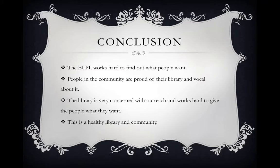I'm pleased to say that the East Lansing Public Library is a proud and thriving library and a vibrant part of its community.